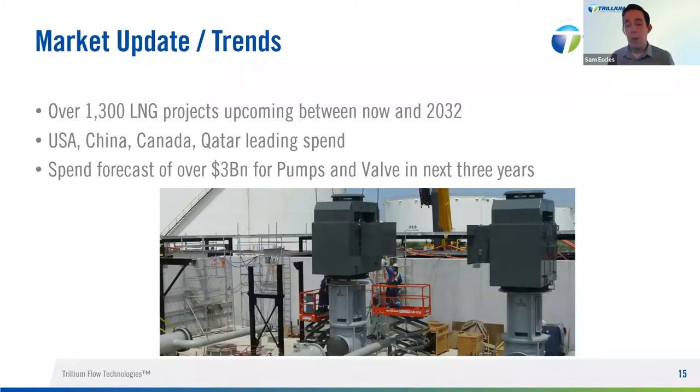So all we're trying to do on this slide is give a very, very high level overview of why this is such a key market for us. Obviously, everyone's aware of what's going on in the world and why this is going to become even more relevant over the coming months and years. But just to give some very high level numbers around why this matters so much at the minute.